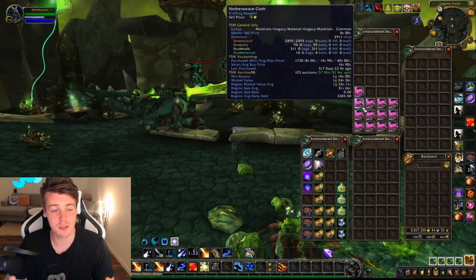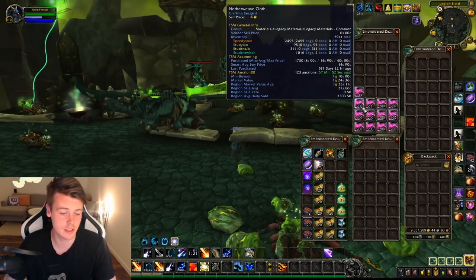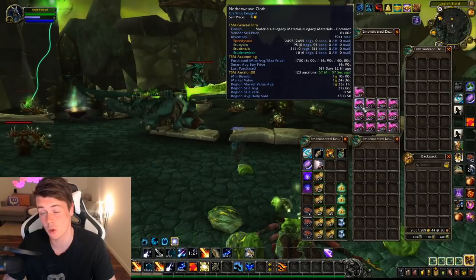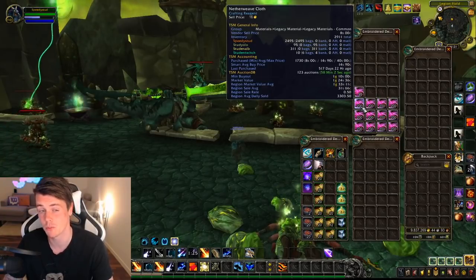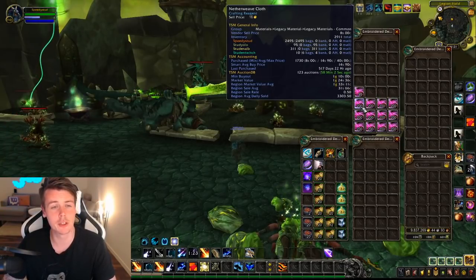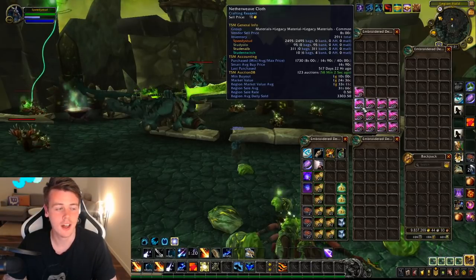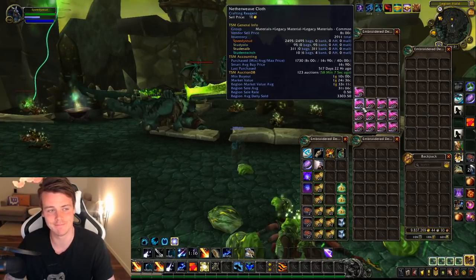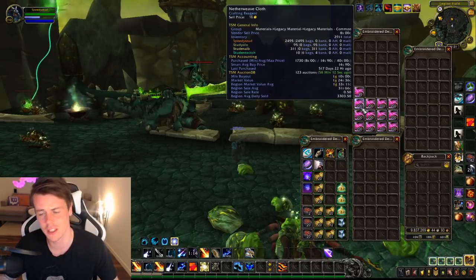So 2,500 netherweave cloth killing these guys. That's not including the marks or the Fel Armaments or any potential epic plans or patterns. So still a really good farm. Just bring one more guy and you're golden on this one, even if you do it solo. And that's pretty much it for How Good Is It netherweave cloth.